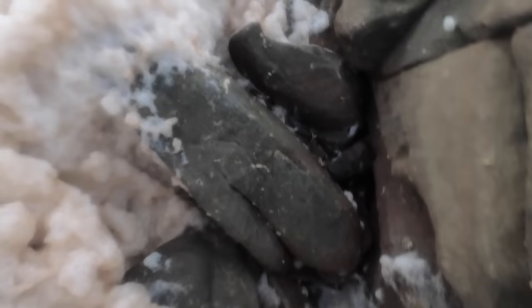Didn't see any shells yet. I'm sure they're here somewhere. Broken bonnet. Anything down there? No. Look at that. Big chunk of sea foam.